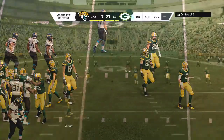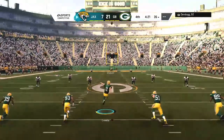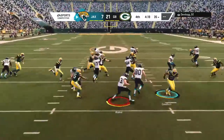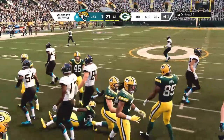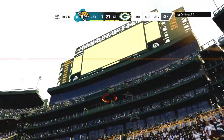Crosby connects on the extra point, and it's now 21-7. Now after the touchdown, here's Crosby to kick it away. This will be fielded at the 6. And a good effort on the return there. Gets him across the 30 to the 33-yard line, at their own 33-yard line.